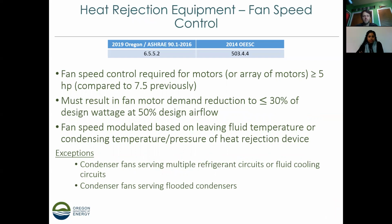Your cooling towers need to be able to have fan speed control, where before it applied to anything over 7.5 horsepower, that's now been reduced to anything over 5 horsepower. It needs to be able to throttle that fan speed based on the water temperature.